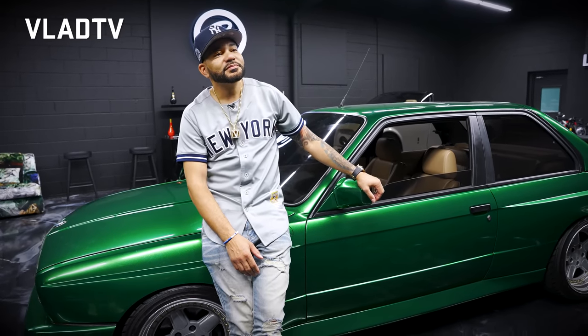Okay, what year is this car? 2020. It has like a Versace wrap. It looks like a Versace-esque wrap. Yes, Versace-esque, absolutely. Okay, now what about the rims? Are these the standard rims? These are not the standard rims. I don't even know where 50 got these rims, but people just love the rims. They love the way it sits.